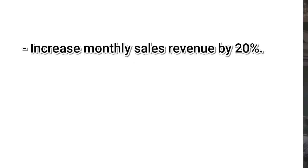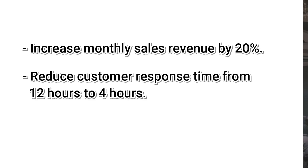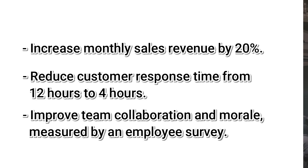Let me give you some examples for a sales team. Increase monthly sales revenue by 20%. Reduce customer response time from 12 hours to 4 hours. Improve team collaboration and morale measured by an employee survey.